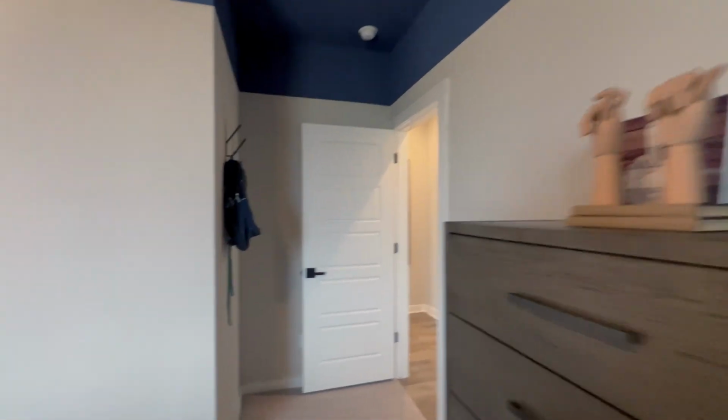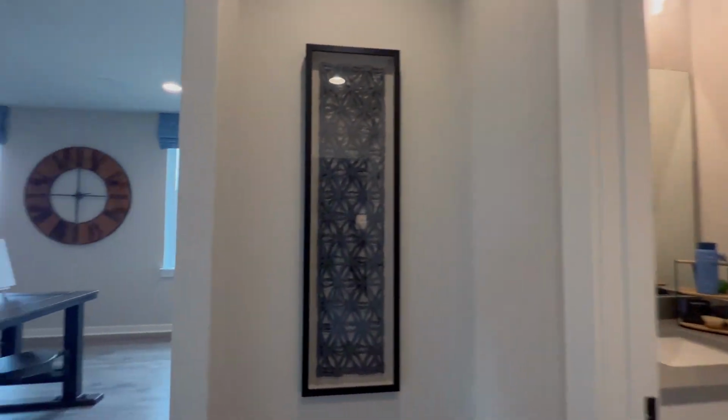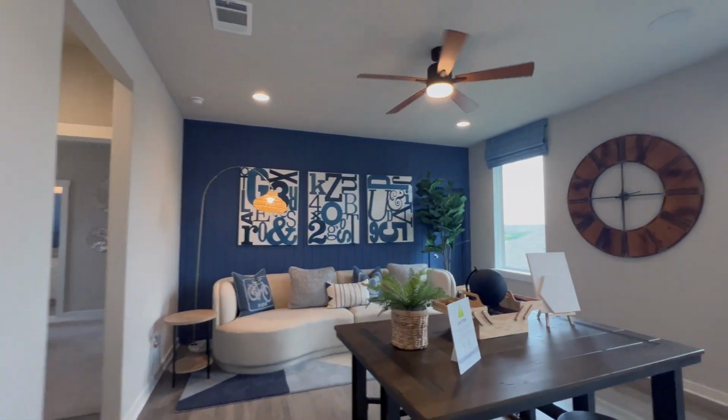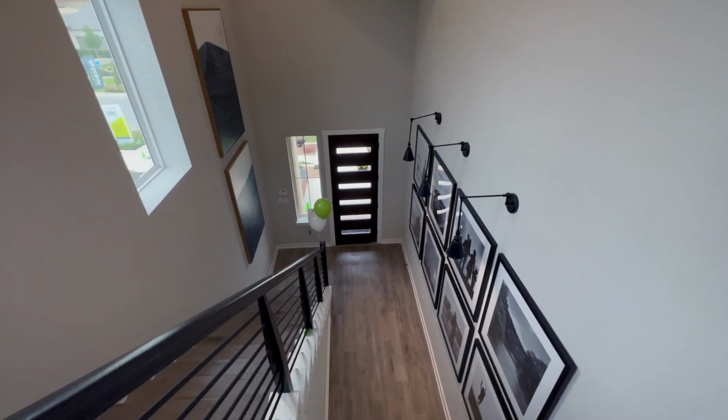Lots to think about in this Tri-Pointe home. I think they did a lot of things right with this build. What are your thoughts? Did they do a really good job with this? Make sure you do reach out to an agent if you are looking to buy a home, because there's a lot to know when you are.